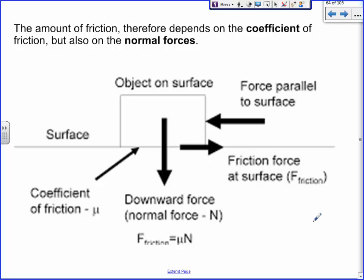Does that make sense? And that actually is what I want to lead to in talking about this formula here. Because when we want to calculate how much friction there is, the formula I showed you is actually based on this thing right here. It's based on the normal force. The more that something gets pushed down upon, the more friction there would be. Let me give you an example here.